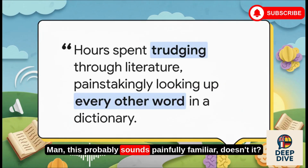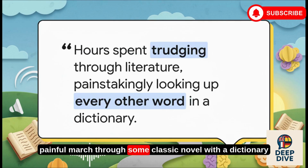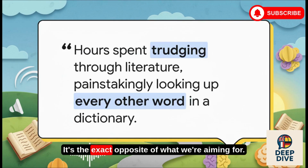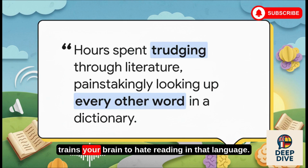Man, this probably sounds painfully familiar, doesn't it? That slow, painful march through some classic novel with a dictionary glued to your hand. It's the exact opposite of what we're aiming for. It's not just slow, it actually trains your brain to hate reading in that language.